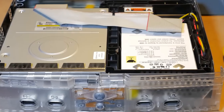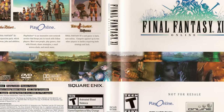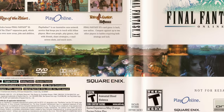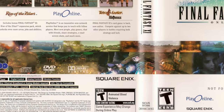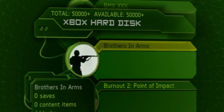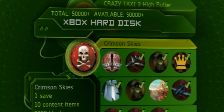Now of course, this is not entirely accurate, as the PlayStation 2 FAT model does have the option to expand the hardware with a hard drive. In fact, in 2004, Square Enix released Final Fantasy XI Online for the PS2. It required a broadband adapter and a 40 GB hard drive to play. But the Xbox was the very first console that had a hard drive built in right out of the box, and it was a move that confused many.